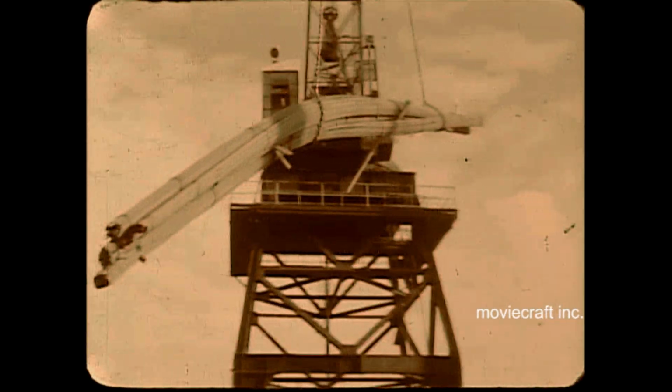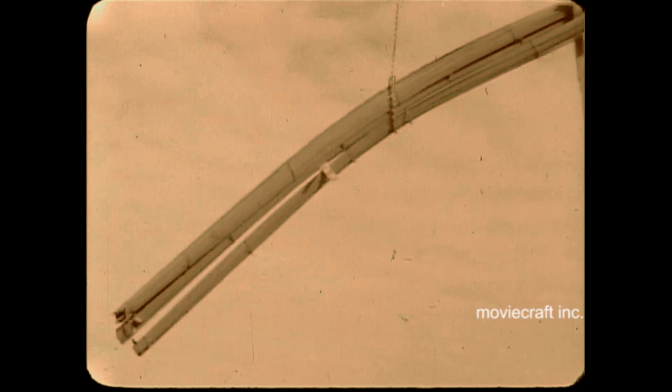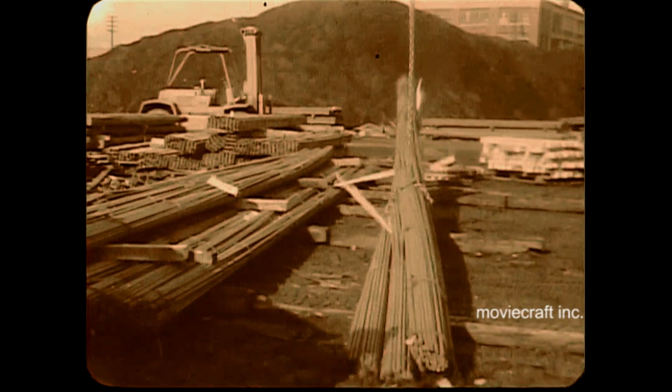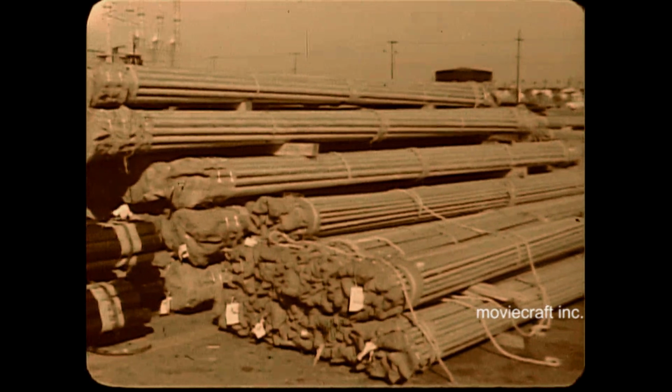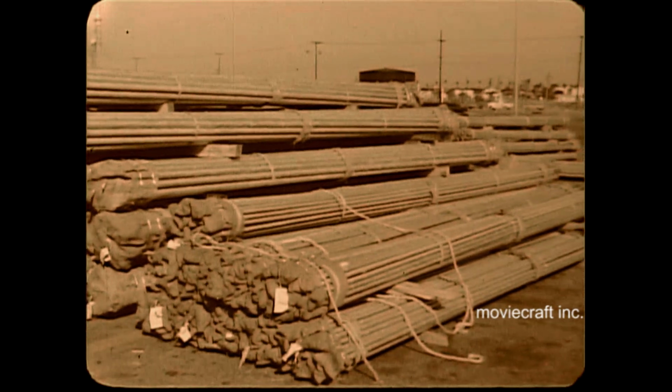This is steel. It looks like any other steel, but it isn't. This is problem steel. The moment it hits that dock, it adds to a problem which has been growing steadily more serious for all Americans for the last 10 years.